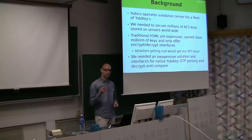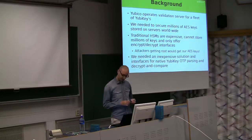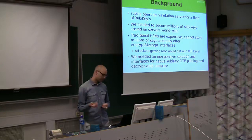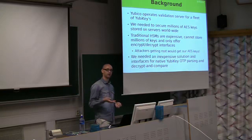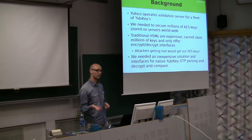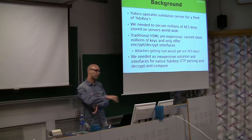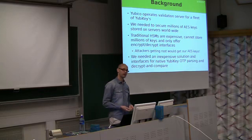So the background was really that we wanted to improve our own security. I mentioned that the traditional HSMs are quite expensive, but another problem is that they just do encrypt, decrypt. They can't take a Yubico OTP, decrypt the OTP and verify it. And we really wanted that, because if some attacker gets root on your host, even if the AES keys are in the HSM, they can just pipe whatever is on the disk through the HSM and get out the clear text AES keys anyway. So we weren't feeling very protected by having an HSM.